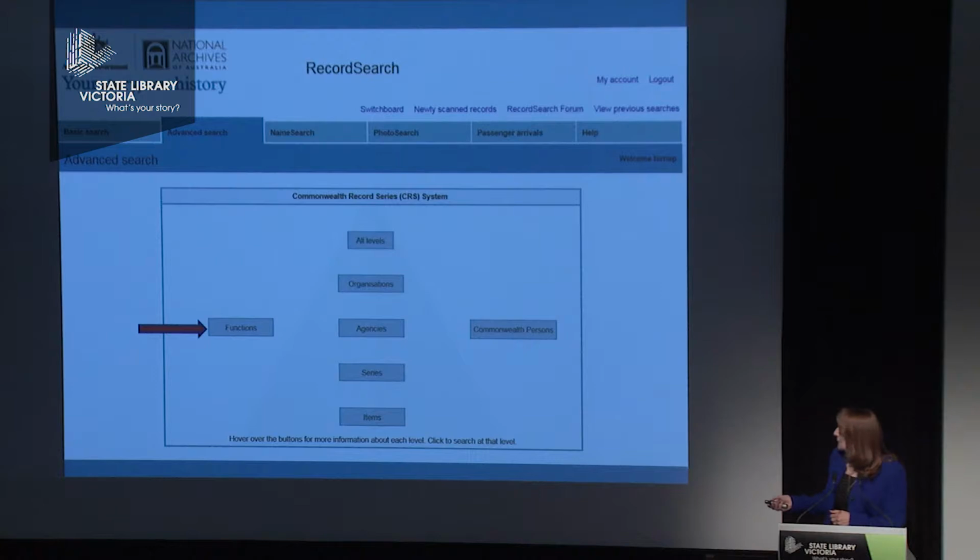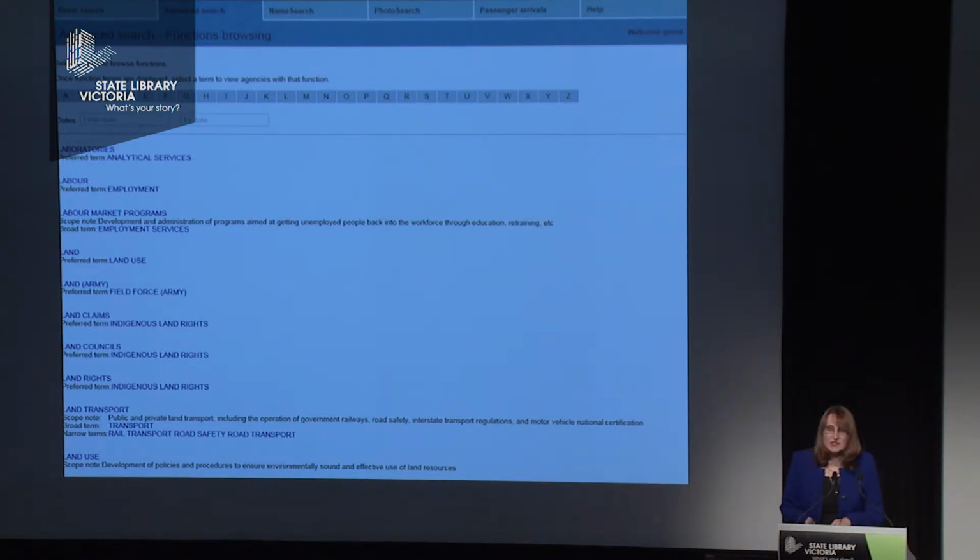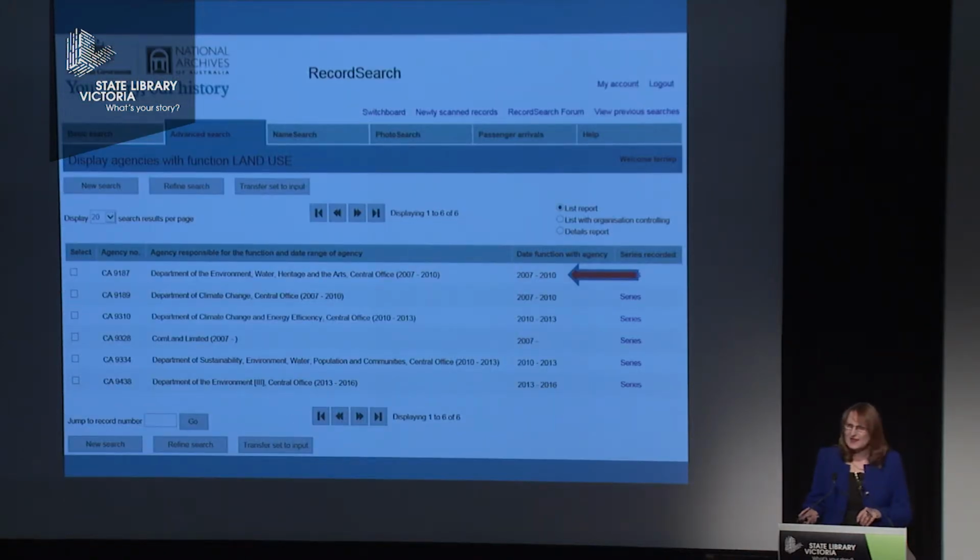If you really don't know where to start, you can click on Functions. And that provides you with an A to Z. And you click on the letter of the subject you're interested in, and it gives you some things to look at. Here, because our subject is land today, I clicked on L, and that gives us land, land claims, land councils, land rights, land transport, and land use. I think I clicked on land for this, I can't quite remember, to be honest.